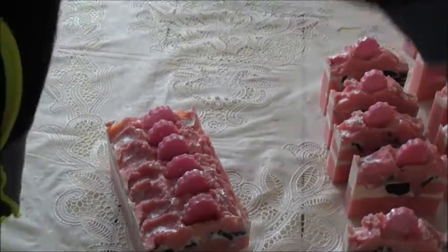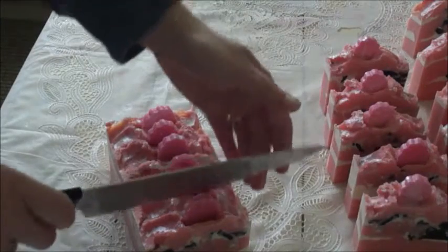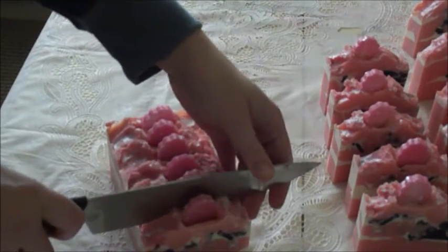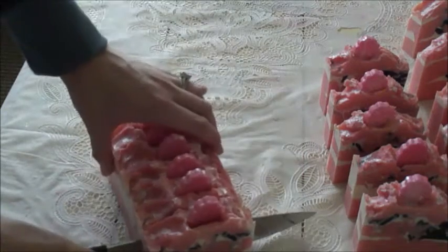Let me see if I can. As you can see, I don't know if the camera can pick it up, I have a little bit of glycerin rivers over here, just in the white. And I never get glycerin rivers, except for these last couple batches. So, I don't know what is going on. It's a little bit frustrating.